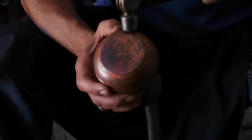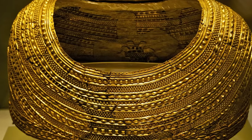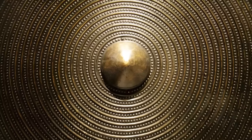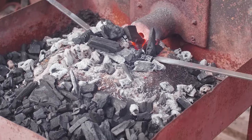Iron wasn't the first metal to be worked. Copper and gold were discovered much earlier. Later, bronze, an alloy of copper with other metals, was found to be superior to pure copper. But iron proved to be even more useful than bronze.